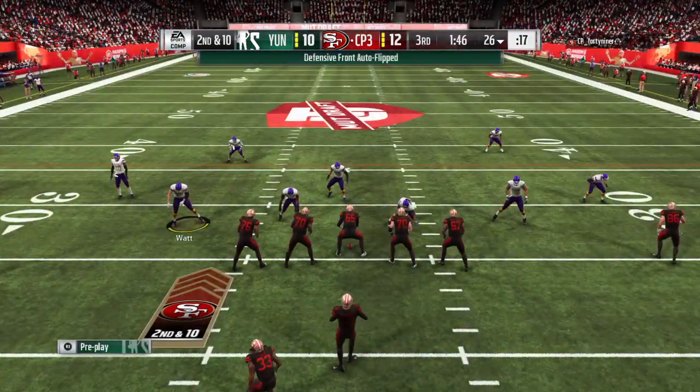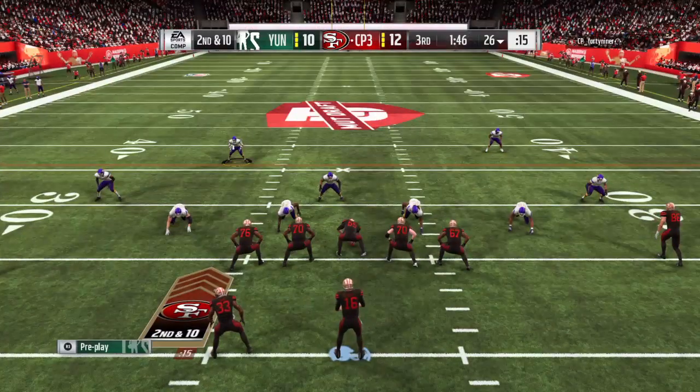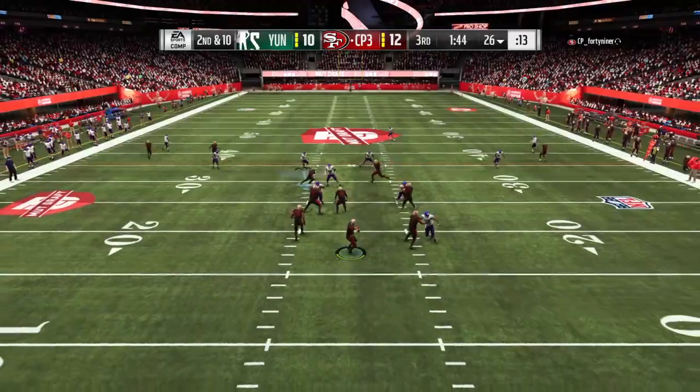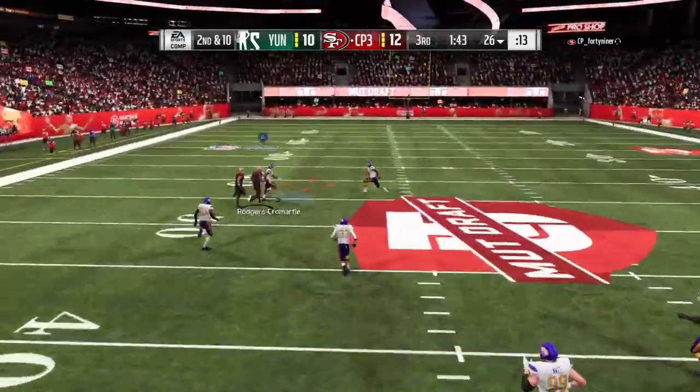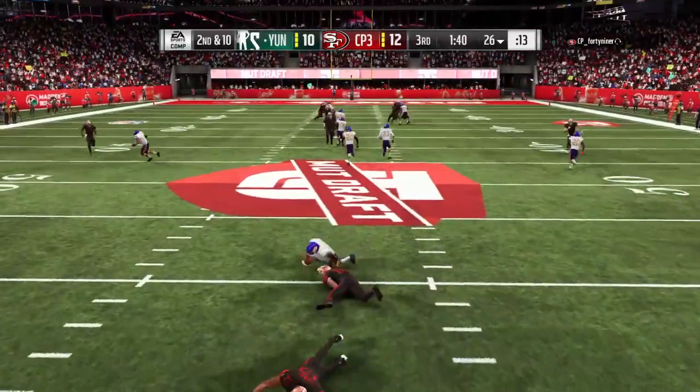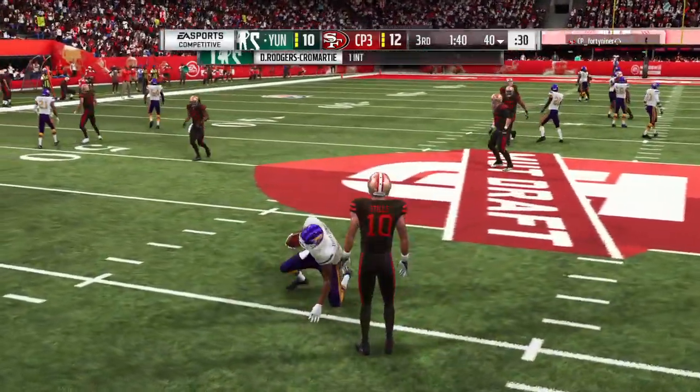Sometimes you want him to flush. I don't know exactly how this one was designed, but they made sure they moved him to his right. He got out of the pocket. Unfortunately for him, he was hit as he tried to throw the ball. And for a third time tonight, he's intercepted. Picked off by Dominique Rodgers-Cromartie.